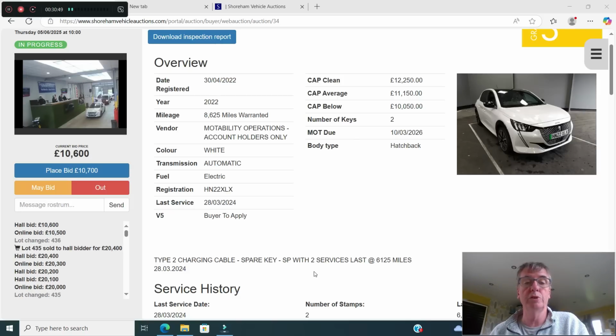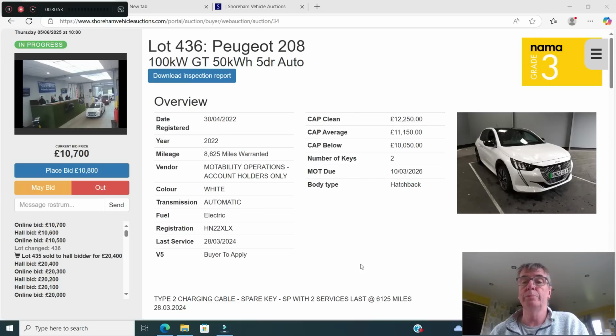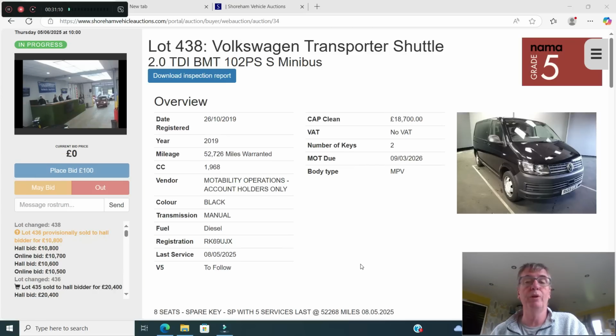Cable there, spare key, 2 services. Look great, but just not for me. 22 plate, 8,600 miles. Should be 11,150. It's up to 10.8. Grade 3. They do look nice in the white. I think they're pearlescent white. 10.8, and that is provisional.